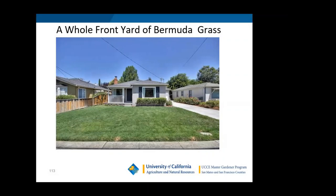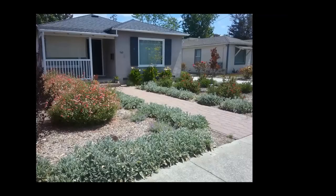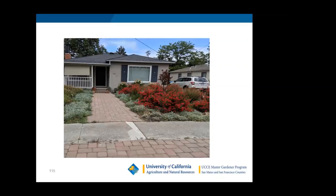This is my middle daughter. She has had a whole front yard full of Bermuda grass. Again, not very appealing to any kind of bees or butterflies. This is what it looked like soon after we planted it. There's salvias, there's lamb's ears, and there's sticky monkey plants. So that you can see how much it changed the yard. And here's the sticky monkeys in bloom in the springtime. You can see it quite transformed her yard. And she has lots and lots and lots of bees and butterflies, hummingbirds, visiting every day.